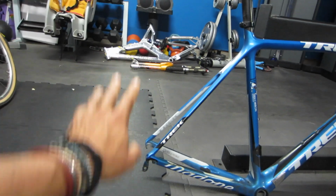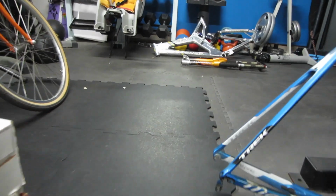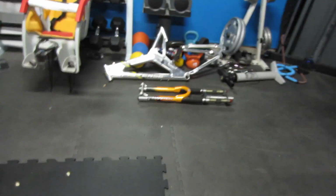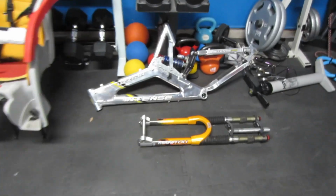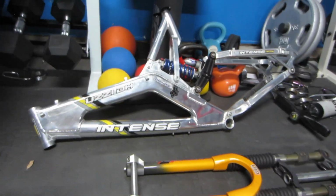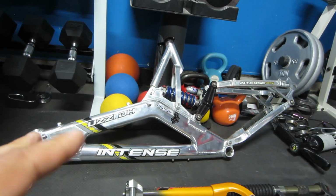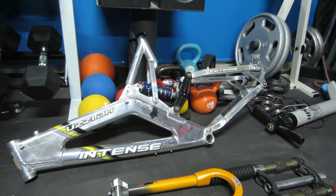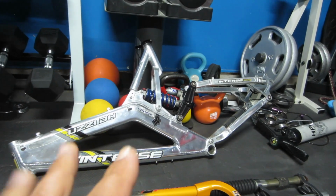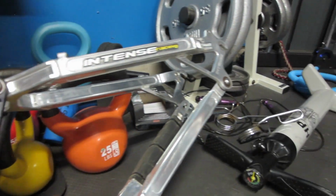So for 50 bucks, I went to this shed sale kind of thing. And we have a downhill frame with some really rare downhill forks. So this is mountain biking stuff. And this is a brushed aluminum Uzi DH by Intense downhill frame. Very popular frame back in like, I think, '02. Extremely cool looking. Look at the machining on this aluminum. It's just really awesome.